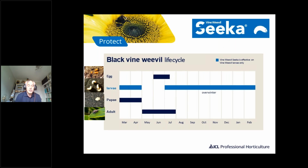Now here we can see a generalized vine weevil life cycle, and obviously there's different stages: egg, larva, pupa, and adults. We've already mentioned Pictor attacking the egg stage. Now we're looking at controlling the larval stage, and this is generalized. The larvae can be present at all stages of the year, particularly if you have protected cropping. So you need to monitor your crops and look at when the adults are laying eggs, and really monitor so that you're sure that you're applying the nematodes at the right time, because the nematodes need a food source, and that's the larvae. So if they're present, you'll get successful control.